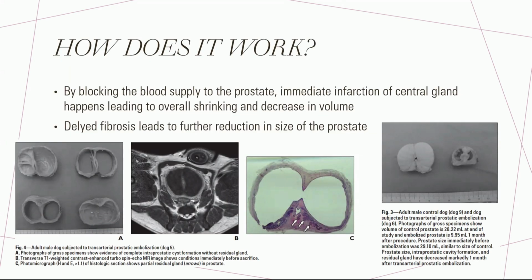So how does it work? It works by suddenly blocking the blood supply to the prostate, causing immediate central infarction of the gland, causing shrinking and decrease in volume. And later on, delayed fibrosis will lead to further reduction and shrinkage of the prostate. The pictures that you see here in this slide are from an adult male dog who underwent PAE. And as we can see here, the prostate is shrunken and fibrosed.